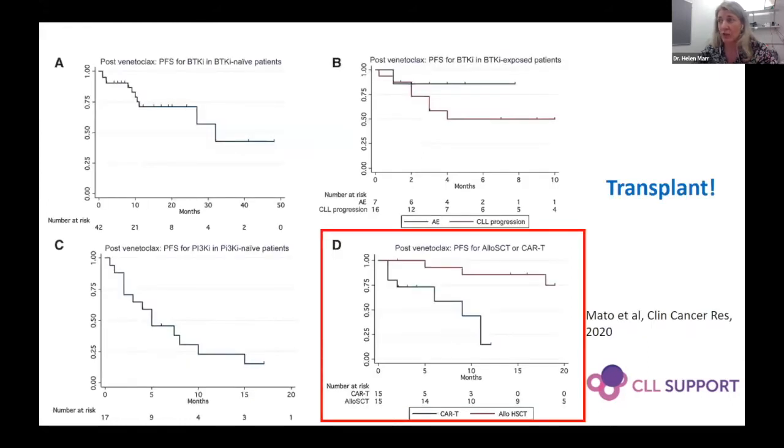So this is just showing you the curves we've already seen from the Mato paper from 2020, and I'm just highlighting the bottom right box now. These were patients, if you remember, from that large retrospective study who have progressed or had to stop venetoclax because of toxicity. What about those patients who went on to have either an allogeneic transplant or CAR T cells? Well, CAR T cells is the bottom blue line on the curve here. CAR T cells in CLL are still really only in a trial setting, and the evidence for them is not looking as promising as we know so far in the lymphoma setting, looking at CAR T cells possibly in conjunction with novel agents in the relapsed refractory CLL setting.